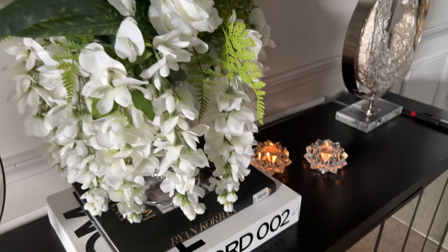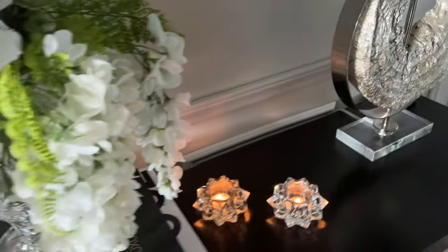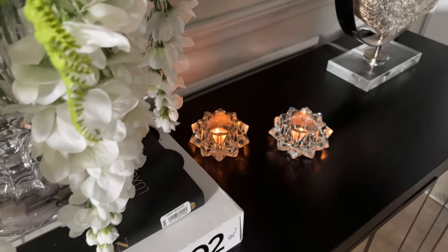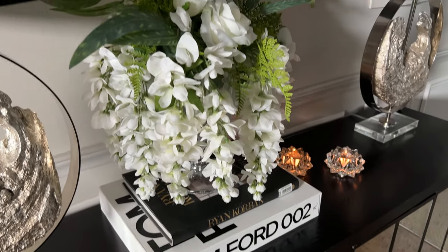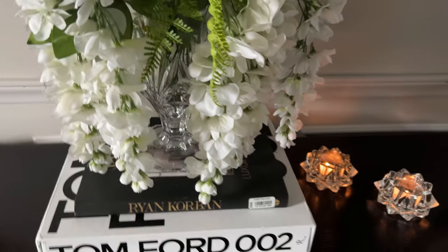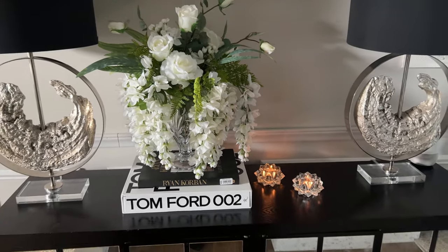Love the candlesticks again with this. So, so perfect. Or not the candlesticks, but the little tea light holders. So, so pretty. So leave me a comment down below and let me know what you think about this look.